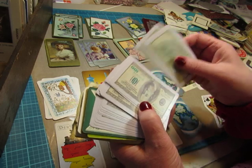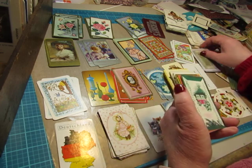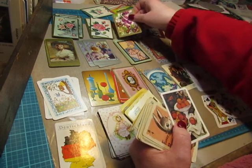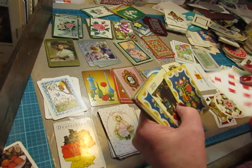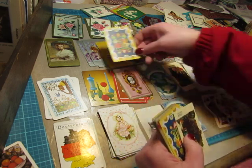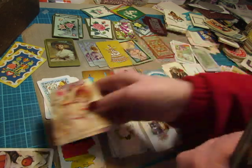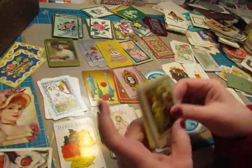There's two different designs, the front and the back. They came together, and they're a lot thinner. They're kind of close to paper, but they're fun. I like them. Some more flowers. Some fruit. I love playing cards because I just love the images.